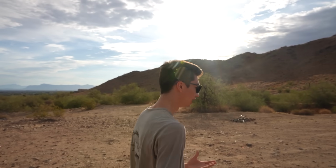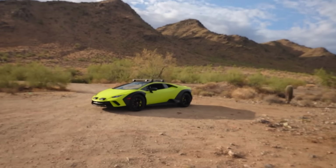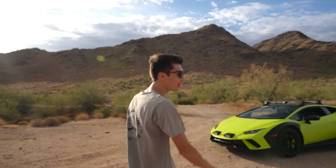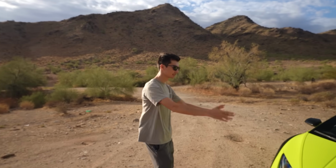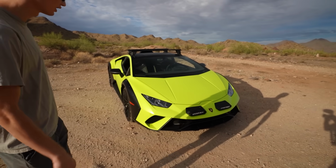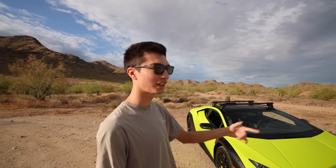Now, if you somehow want more attention than even a Cybertruck and you still want to go off-road, there is only one last answer, and that is this, which is the new Huracan Sterrato in tennis ball acid green. It technically has wider fenders, off-road tires, even got some lights out there. It really has technically everything that my Raptor does, but it'd be interesting to see what my Raptor can do that this can't.